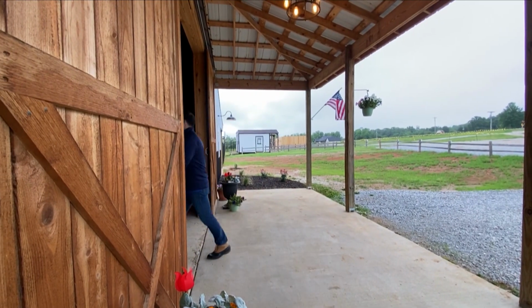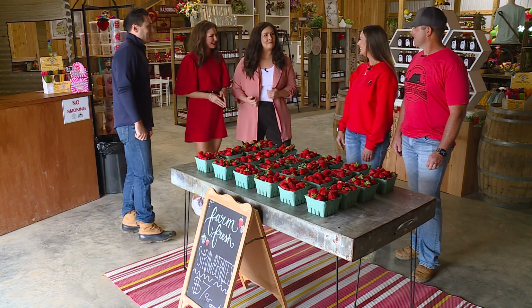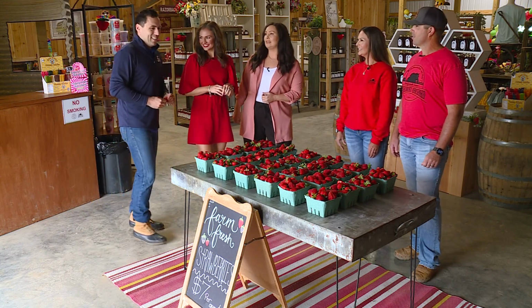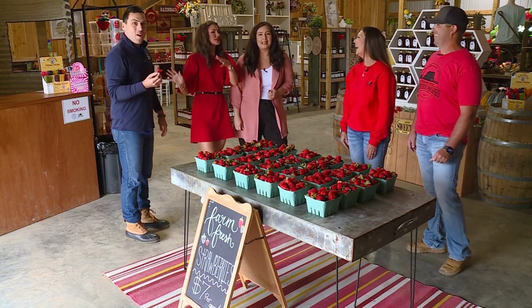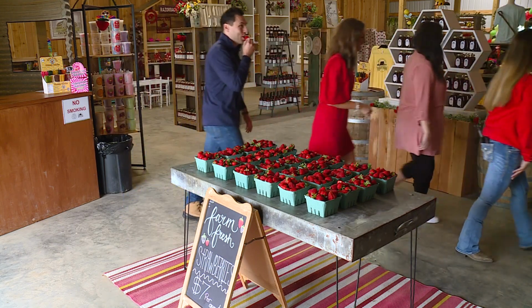All right, so here we are with the owners of the orchard, Timothea and Dennis. Thank you for having us here today. Yeah, I've got some good looking strawberries over here. Do we have to wait to eat these? I think you're supposed to. Oh, goodness. Well, if he's gonna go ahead and start eating, can y'all just go ahead and take us on a tour? All right, follow us, guys. That is good, that's good.